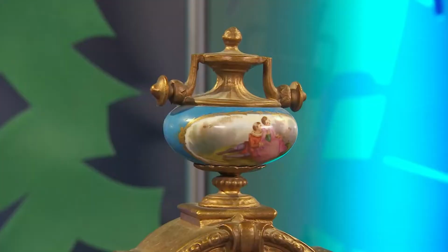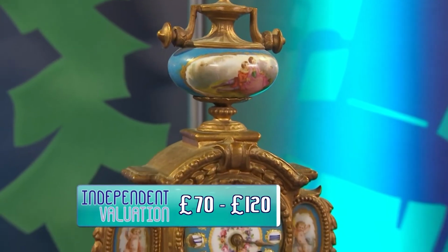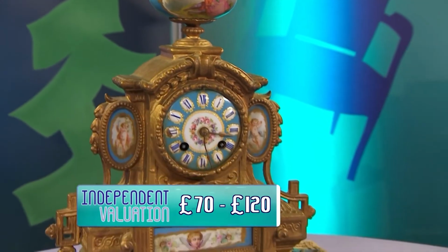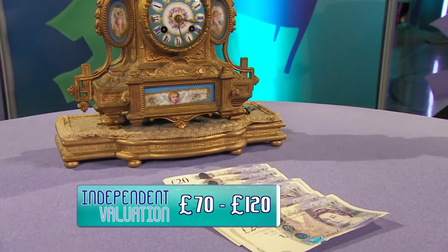Would you like a bit of advice? Because you are just about to get some. Oh, I think so. Hello? Well, we are as low as 70 and going up to 120 from both the independent valuers and the auctioneer. What's on the table is a very good price considering the condition, and I'd have no hesitation in saying get that in your pocket and leave the headache, which is the clock, to Karen.